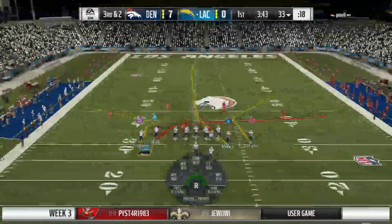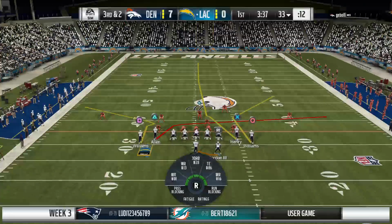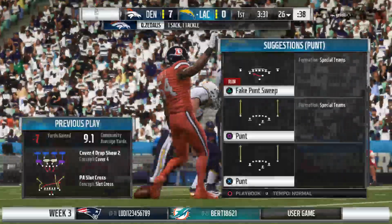Detroit! Watch him now, Barney! On play action, they'll throw. And the Broncos get there and take him down.